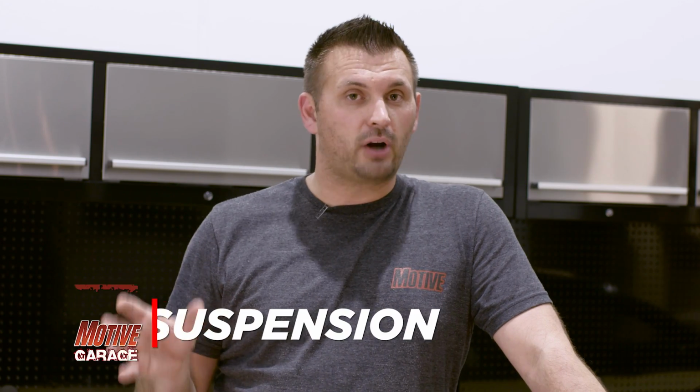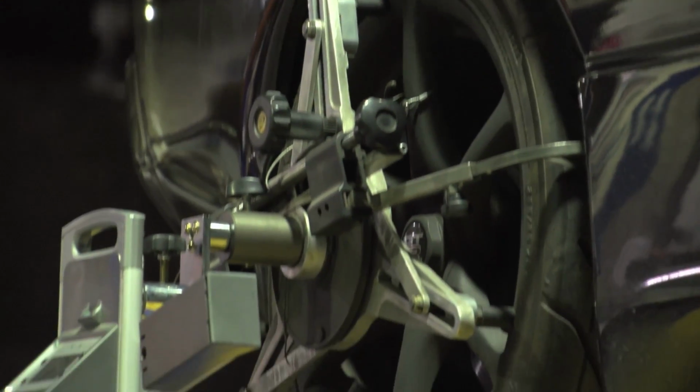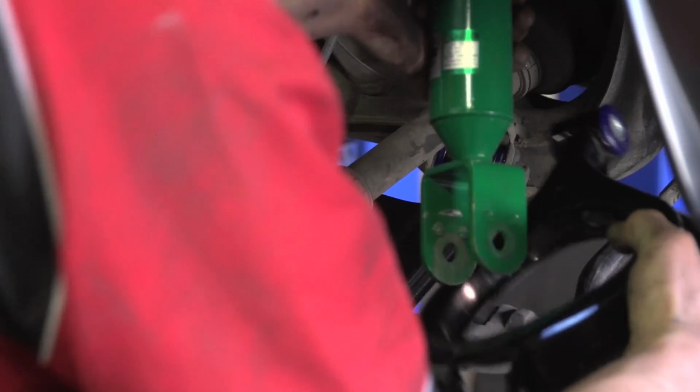So the factory drivetrain's pretty good, and so is the factory suspension. But once you start modifying it, that's when you need to decide whether you want to set the car up for handling or if you only care about drag racing. Now, the factory GT-R suspension is actually pretty good for a mildly powered GT-R, and we've seen them run into the 10s without touching the suspension at all.